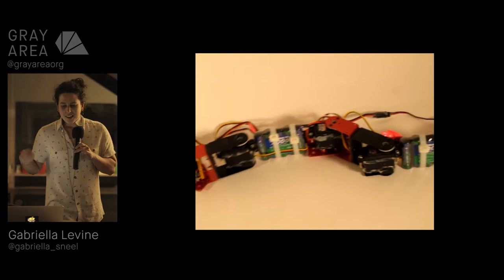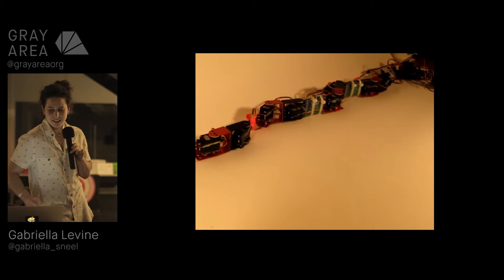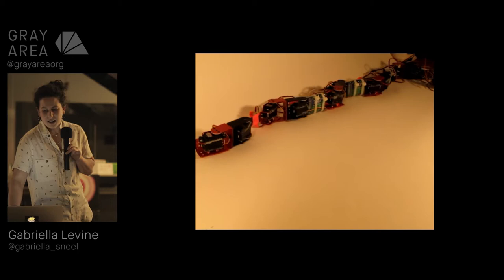Then I built Sneal version 3 a couple summers ago at Instructables, before they had the new space on Pier 9, which is this. It swam faster because I changed the algorithm a little bit. I put a water pump on it, and then I put it in Golden Gate Park.